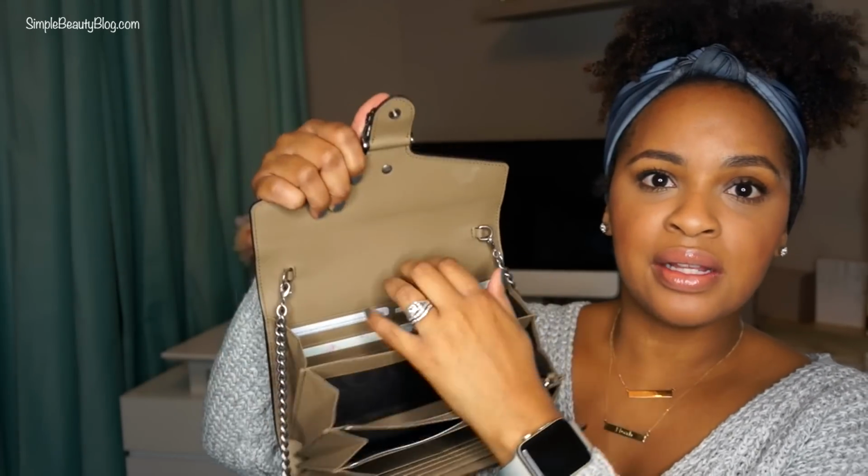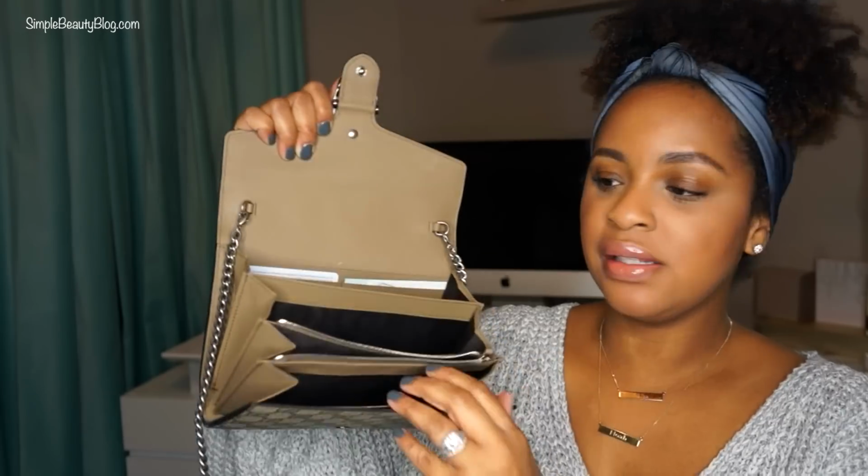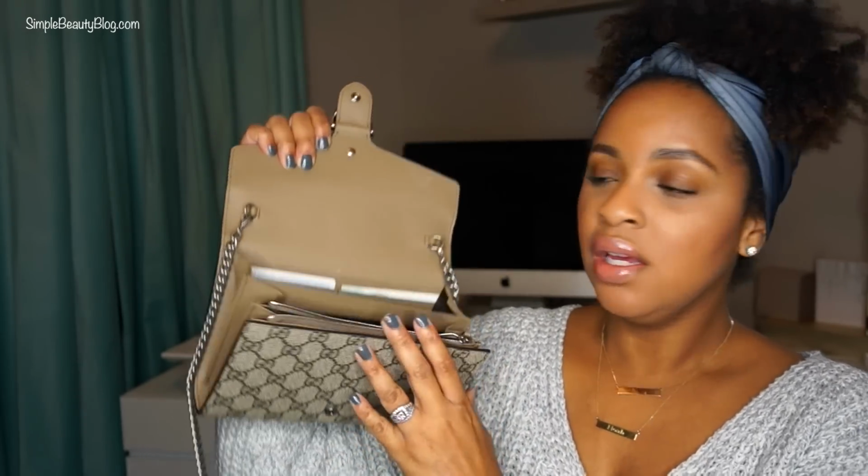So you can see you have like 1, 2, 3, 4 different compartments that you can put your stuff in. Also, behind the card slots, you have an extra space, and that's the same on both sides of the bag. So if you had something more private that you want to keep in there, you can slide it in there and nobody will be able to see it. So that's something to think about as well.